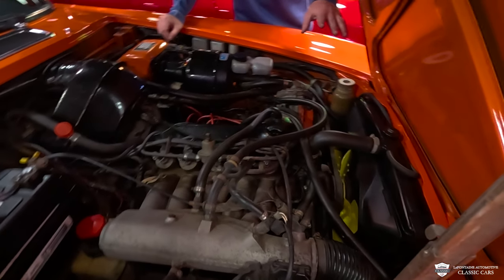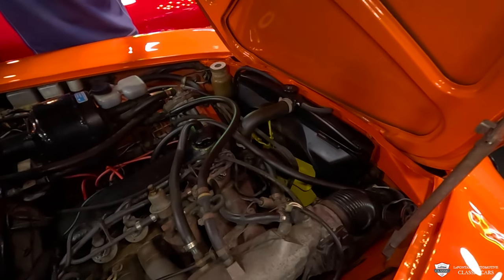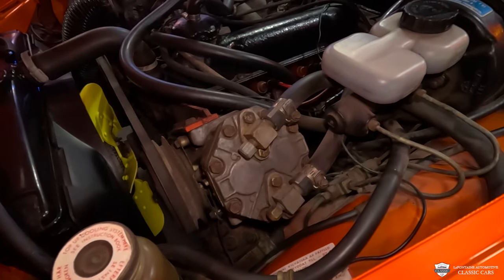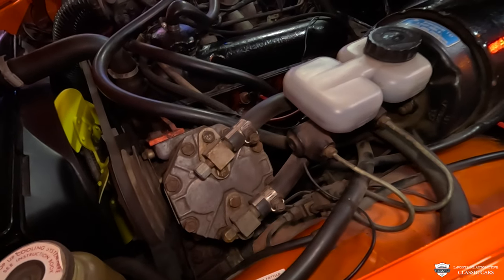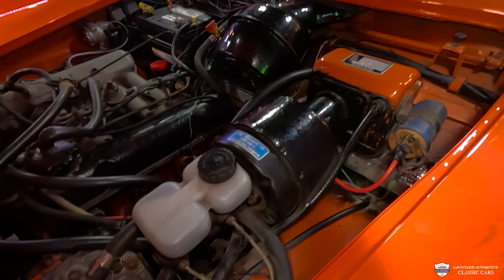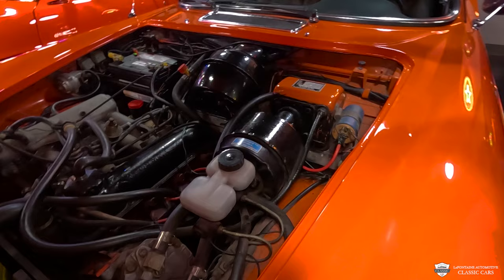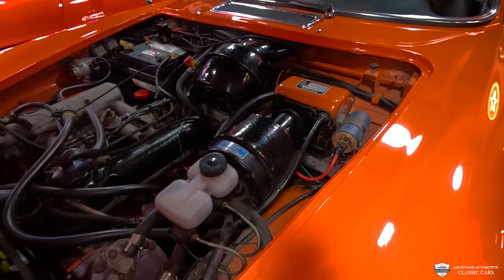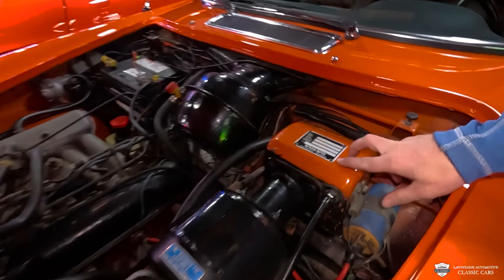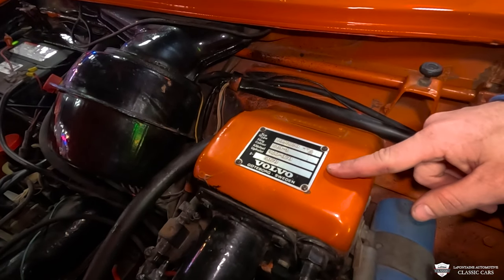You notice we have some good features in here that are gonna make this car just that much more fun to enjoy. Air conditioning, always nice on them hot days. We also have four-wheel disc brakes, and not only are they four-wheel disc, which is great, they're power assisted. This thing is kind of a sweetheart to drive because of that. You're never doing a leg press. Another cool thing I'm looking at, the original tag from Volvo. Presented itself very well, everything is legible.